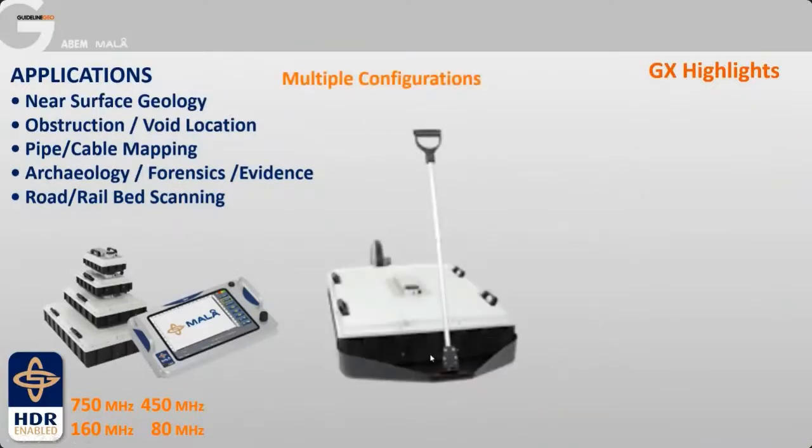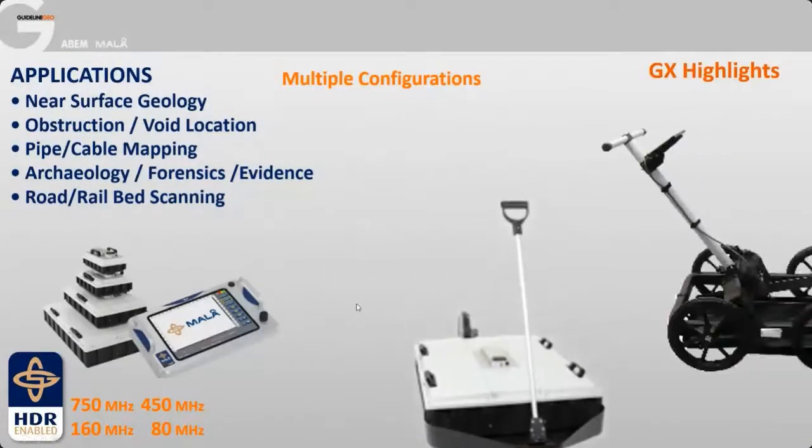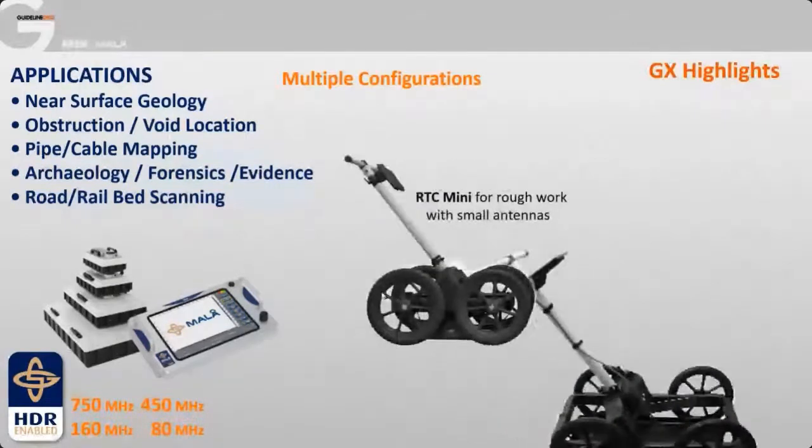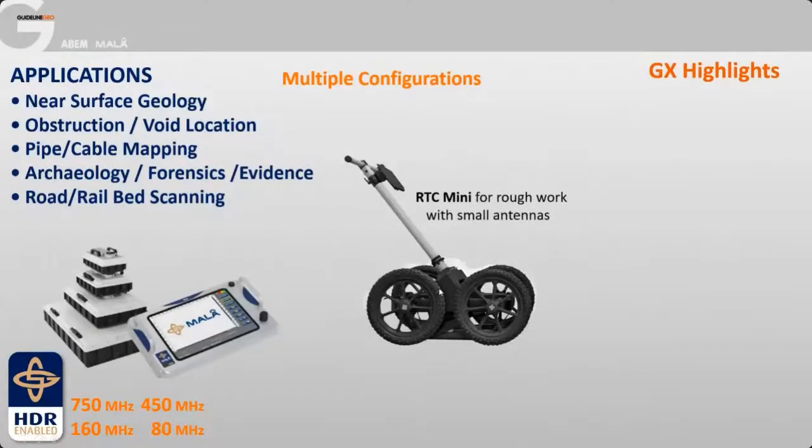There are loads of configurations, not just the different frequency antennas, but the way that we deploy the instrument, whether it's being dragged over the ground, towed behind a vehicle, in a rough terrain cart, or a very small rough terrain cart that allows us to put the smaller antennas into it.